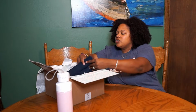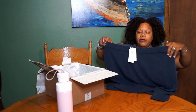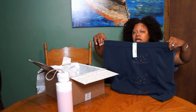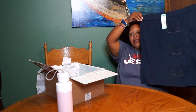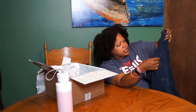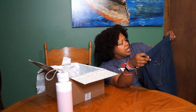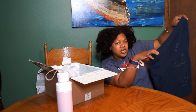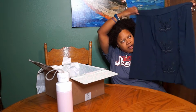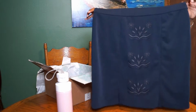Then I got this skirt. I don't wear a lot of dresses and skirts because I'm not really a girly girl, but I do like this skirt, and it's very form-fitting, but in a good way, because I have a lot of lumps and bumps. It's elastic, and this is like velvety material, and it clings to you, but in a good way. And I really like this too, and it has that design on the front, like a tribal design or something, I don't know. And it's really nice.